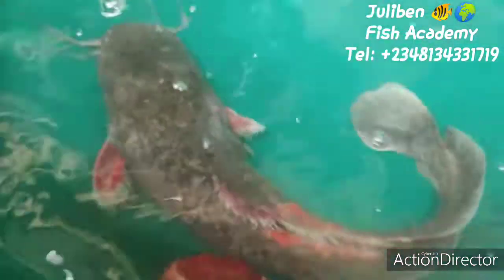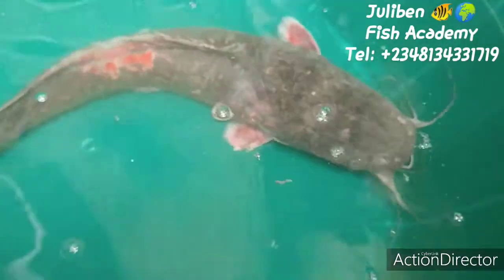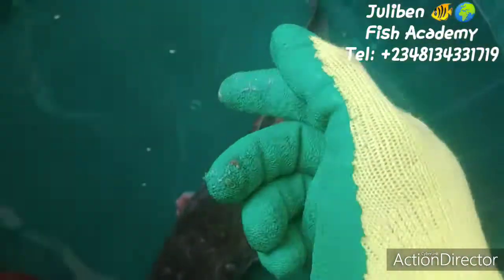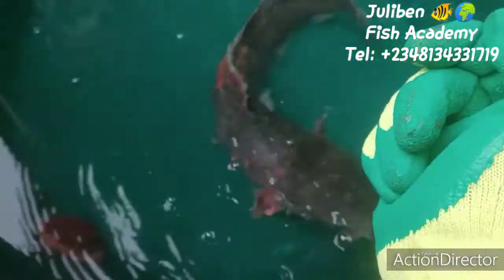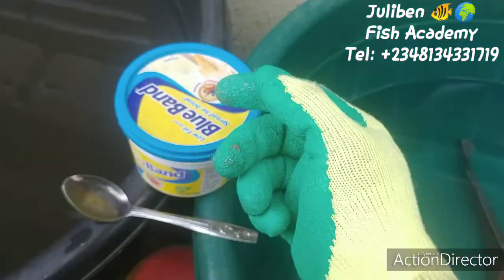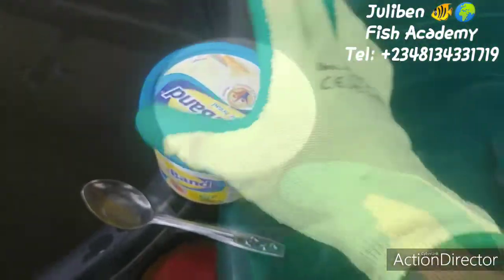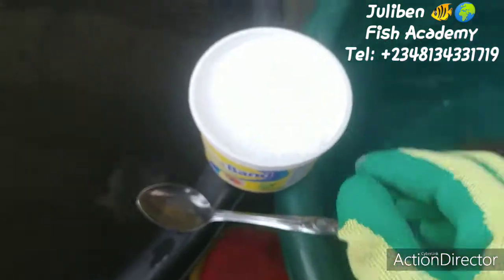Alright, here he is. Now this water is without any form of solution. It's pure water, with no chemical, nothing. It's just normal water from your borehole. So what we're going to do right now is to get table salt to administer the treatment, and I'm going to show you exactly how to do that. Now here is our table salt. Don't mind me, I'm using Blue Band. Inside this Blue Band container you find table salt.